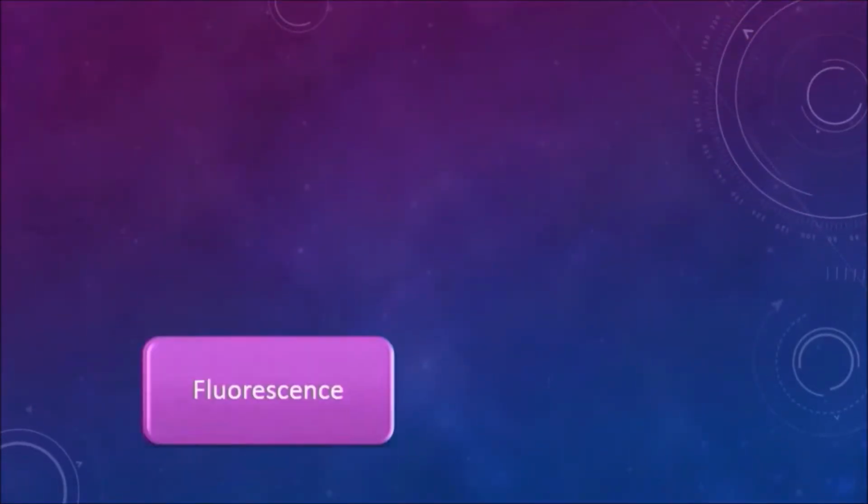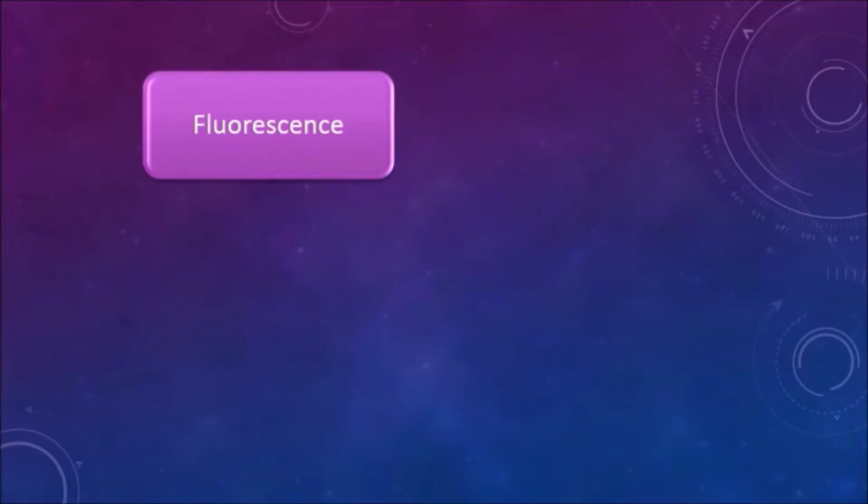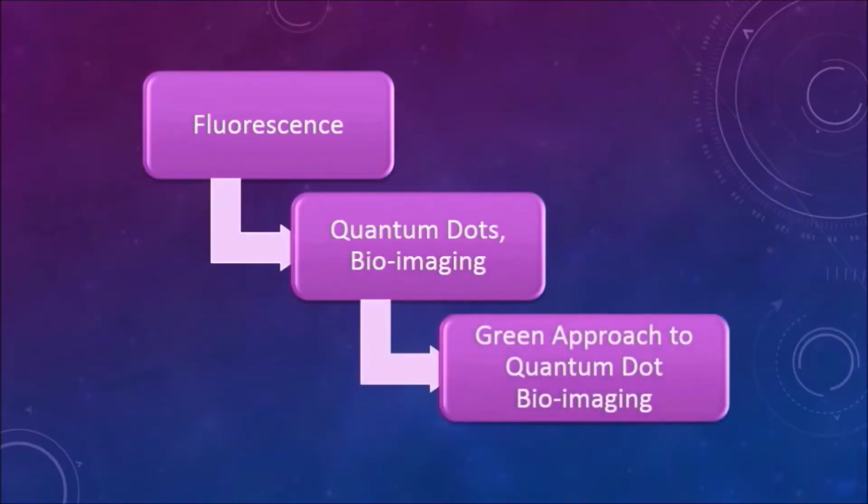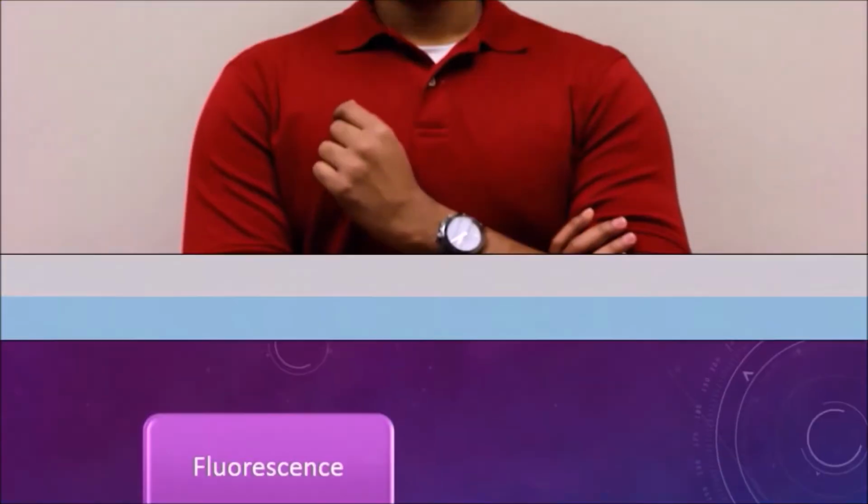Before we get into bioimaging, we will talk about fluorescence, the mechanism by which quantum dots function. Then, discuss the role of quantum dots in bioimaging. And finally, how quantum dots have become more sustainable.